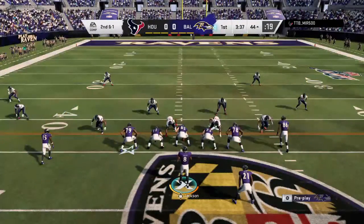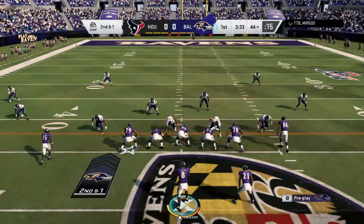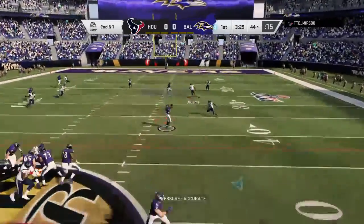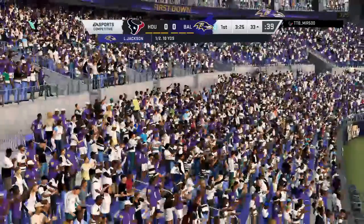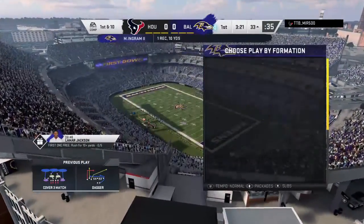The previous run, good for 9. Here's 2nd and a yard. Push him back. He's coming. He's coming. Now it's Jackson, rolling to his right. It's caught by Mark Ingram. And he's going to be taken down with another first down as the stop's made at the Texans' 33.